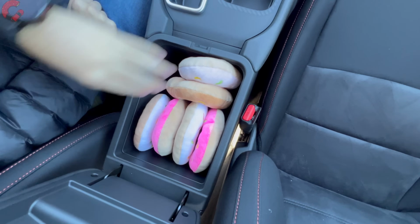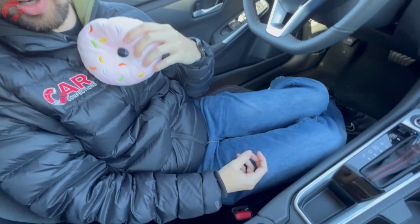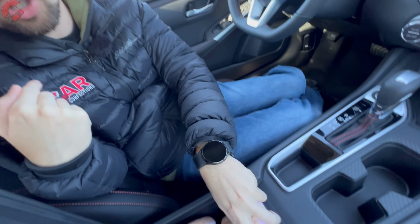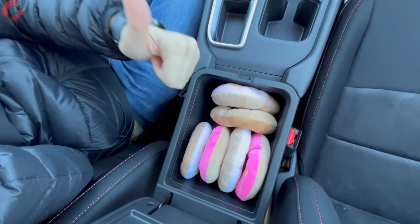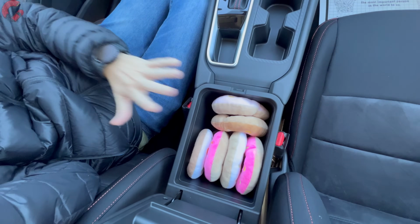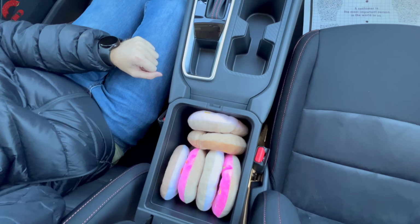We have 12 donuts inside of here. So at Car Confections, we like to do a thing called a donut test because that is our emblem after all. We want to see how many fit into a center console. And this fits a dozen, which means it gets the seal of approval from us. That's very uncommon for this segment. Corolla certainly can't accommodate that many donuts.